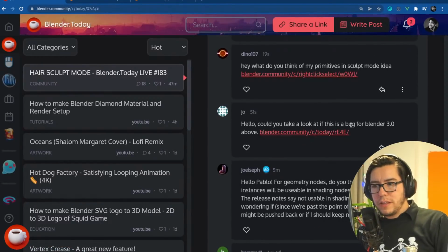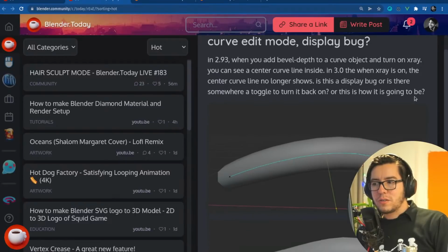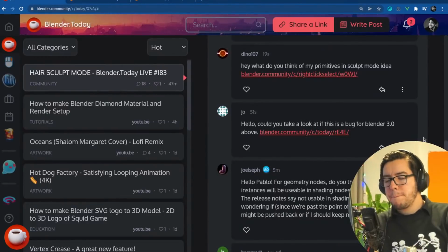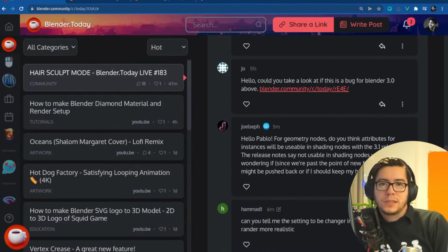Hello, could you take a look at this bug for Blender 3 and above? It's a bug in Blender. Display bug in 2.93: when you add bevel depth to a curve and turn on X-ray, you can see a center curve line inside. In 3.0 when the X-ray is on. I don't know if it's a bug or not, but... No, this color is for normals, right? So play with the overlay settings. Otherwise, report it as a bug. The worst that can happen is that it gets closed because it's a feature.